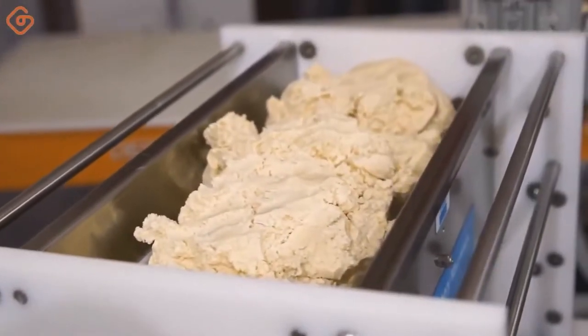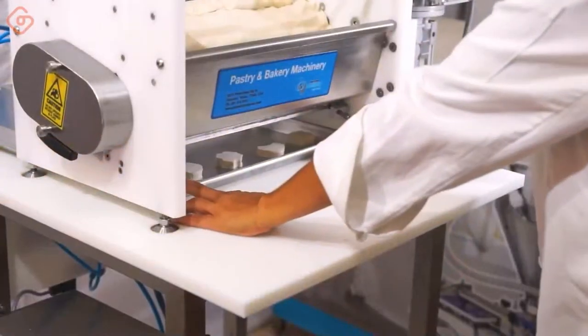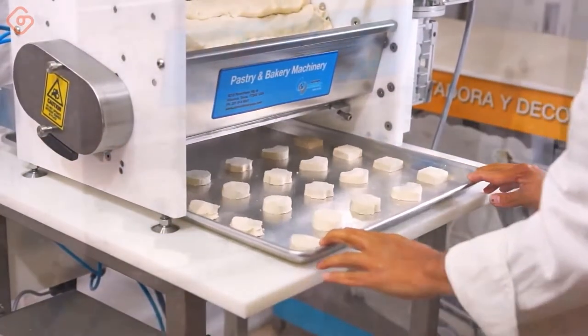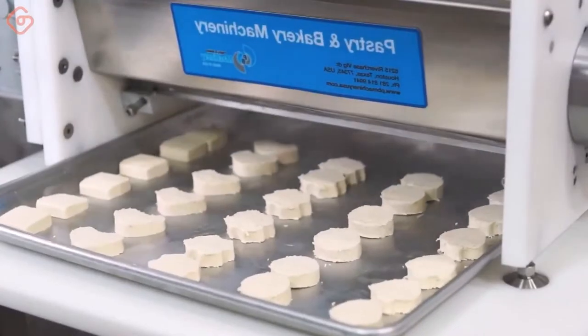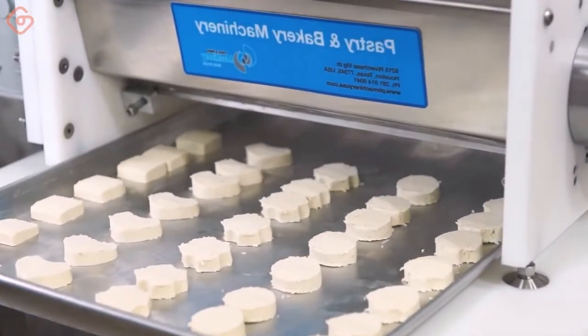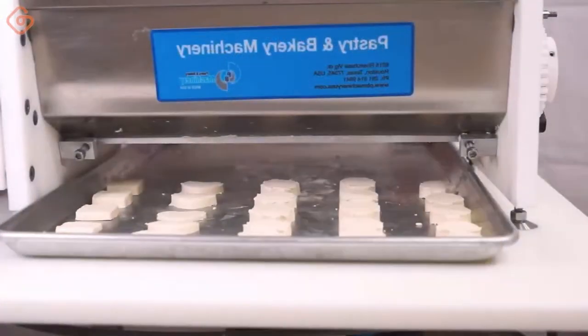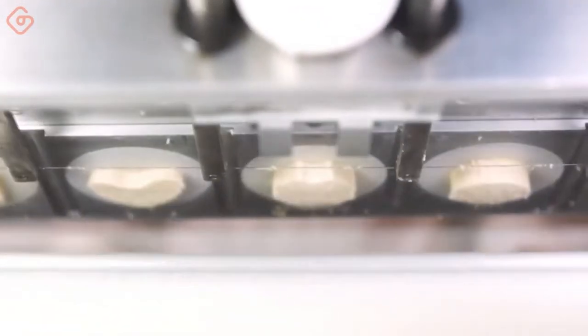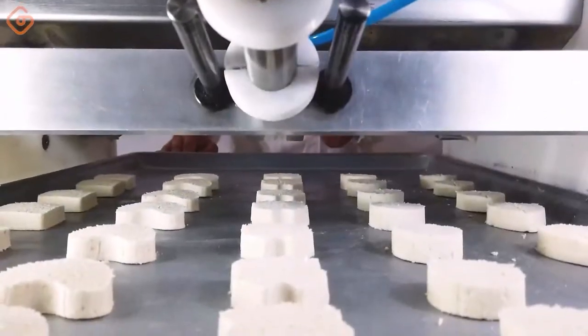Cookie Maker is not just a device, but also a talented artist in the world of cookies. With the ability to create diverse and unique shapes, this machine turns each cookie into a creative and rich work of art.